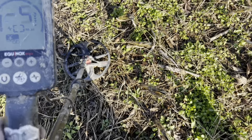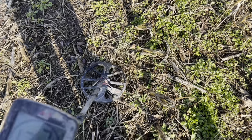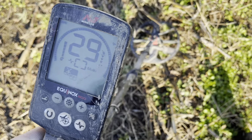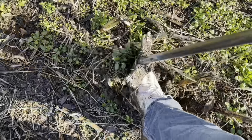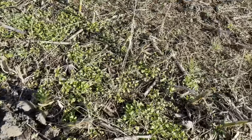Got my first good target here. It's been about an hour. I'm an hour in. I dug a bunch of bullets and crap, but so that's pretty close to the surface, but still alive dig. I pulled many large cents out of this field, so try that. See what we're at here. Straight 22. Let's hope for something good.